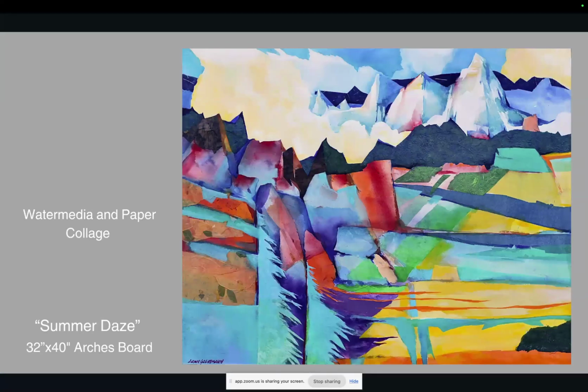Things get very flat and stylized. Even the trees get stylized. The boulders. And you just let it be. That's mostly collage on that, again probably 75% collage.